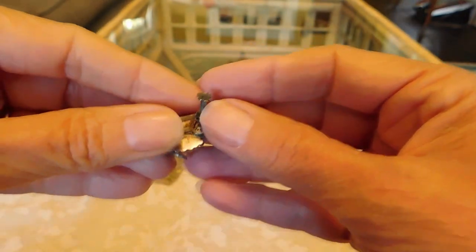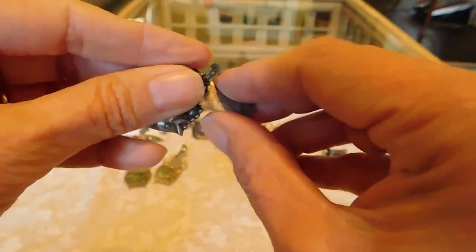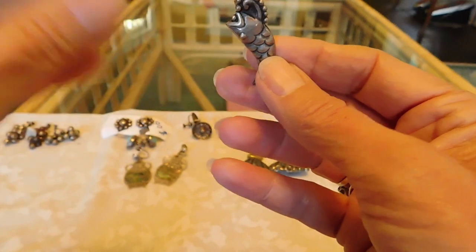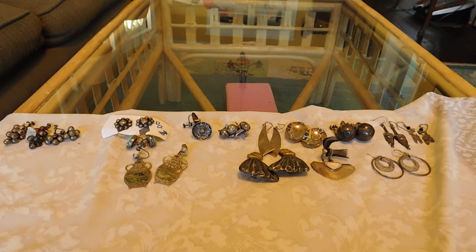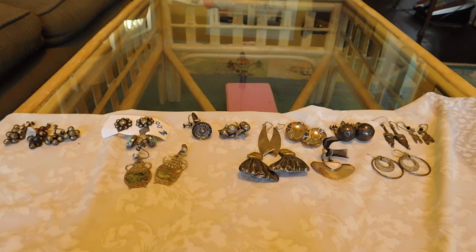Then we have these little fishies. I don't know if we can get them turned around. There they are. Those are cute. Little fishies. These are marked silver Mexico. So those are going to be probably 1930s. Old ones.